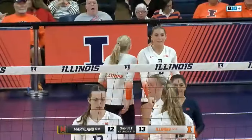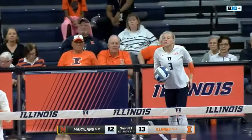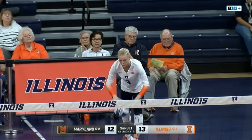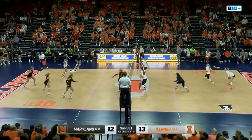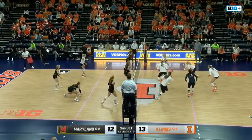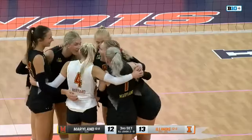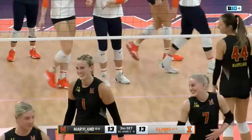Philpott picking up the point. Powerful drive there from the freshman for Illinois. She has been so impressive thus far. Here's Lily Berry. Played by Sire, a joust at the net. Sent over by Maryland. Philpott again. Sent over by the bump set. And you know what? Schnitt will take it. That was a dig and a kill at the same time.